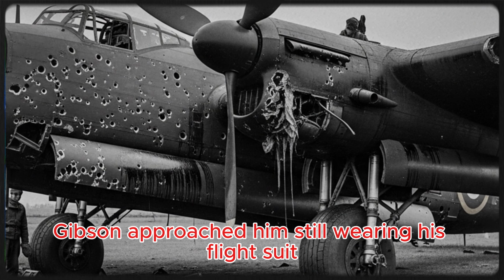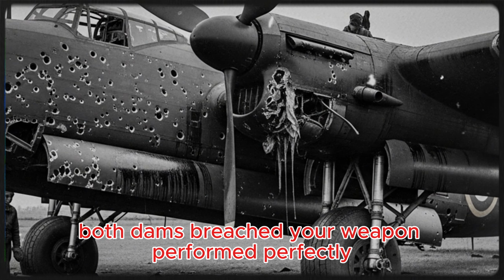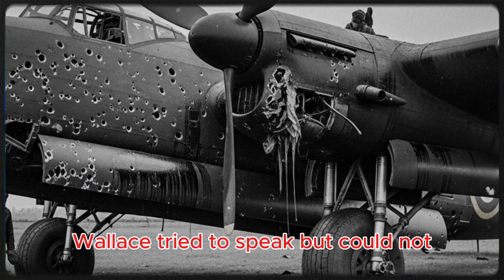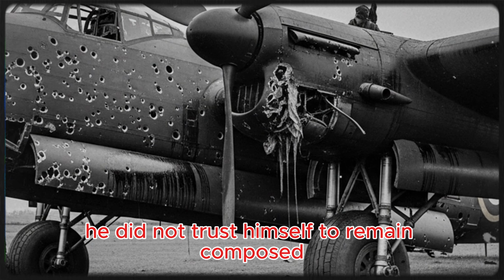Gibson approached him, still wearing his flight suit, his face gray with exhaustion. "Mr. Wallis, we did it. Both dams breached. Your weapon performed perfectly." Wallis tried to speak, but could not. He shook Gibson's hand, then turned and walked away. He did not trust himself to remain composed.